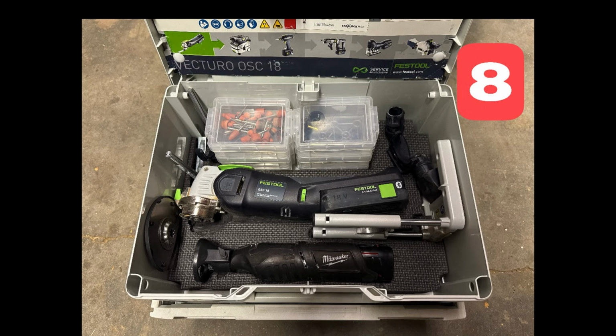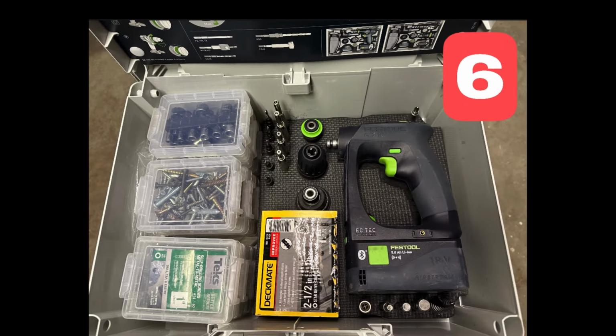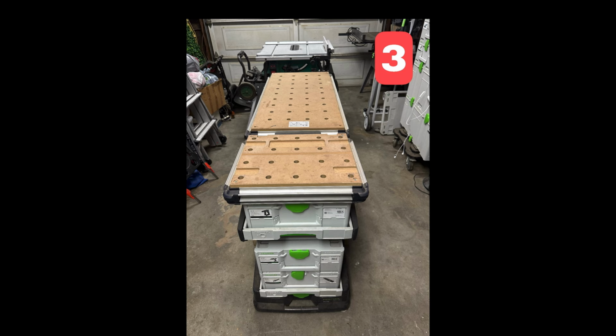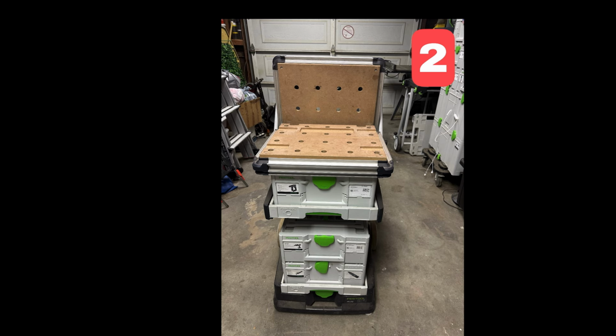I don't have any Festool systainers, so it doesn't interest me in any way. But it is a pretty sweet looking setup, I think, in my opinion. The fact that you can go from packing in all your stuff as if it's on a dolly and then set up a workstation to clamp stuff. Like if I was doing trim and doing doors and, you know, all that kind of stuff, it'd just be a nice setup to be able to do some work on, because you're already carrying in your tools anyways. Why not have a workstation on top of that?